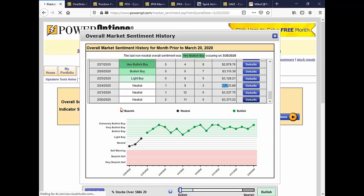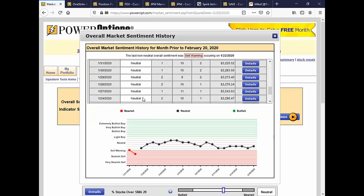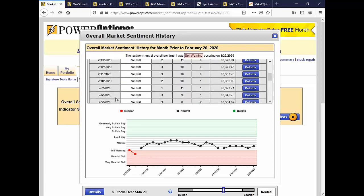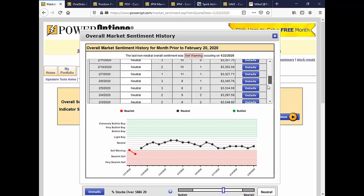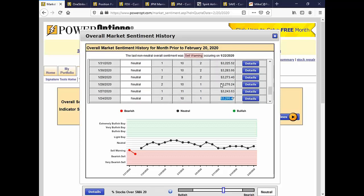But I'll tell you this. We reviewed this a couple webinars ago. There it is. January is when the sell warnings, and just before that, I think there was a strong sell warning, a bearish sell that was triggered on this in January of 2020 before the February slump started to happen. And when that big drop happened, it went to a light buy. So it was around January 20th. We're at 3320, and you can see that SPX started to fall: 327, 326, 3225.